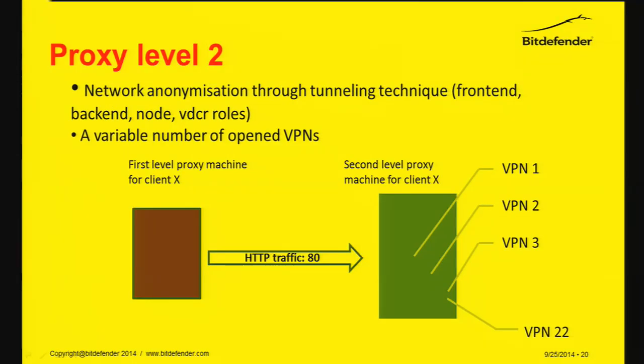The second level of proxy. Well, this is a very complex one. It is actually the level where the network anonymization is done. It is done through the tunneling technique. On each machine from the second level of proxies, a considerable number of VPN sessions are open. And the traffic received from the first level of proxy, so every packet received on port 80, will be forwarded through one of these tunneling VPNs.